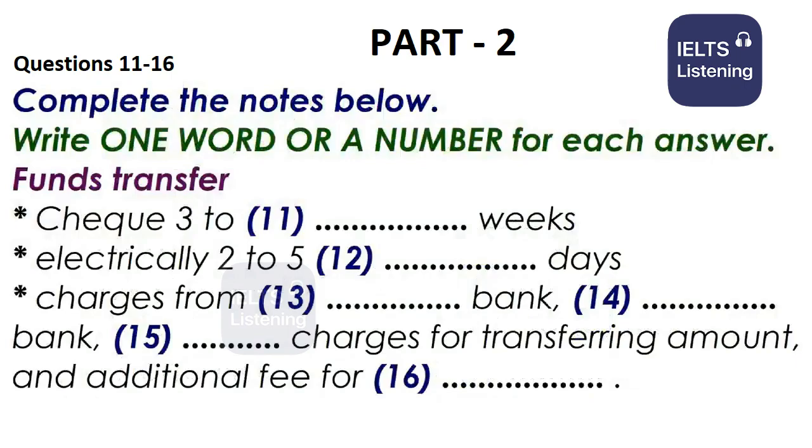I'd like it to get there in the next couple of weeks. So really, sending a cheque is going to be too slow. Yes, I think so. Let's look at electronic transfer then. This usually takes between 2 and 5 working days. That's 2 to 5 days. Working or business days. If you send it on Friday, it will get there the following Friday at the latest. I see. That's much better.